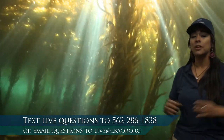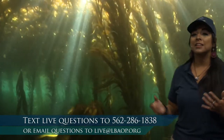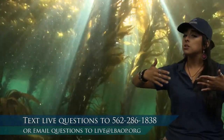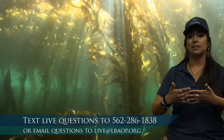Check out these beautiful images here. We can see the sunlight shining through. And the thing that's really amazing is that Southern California is actually perfect habitat for this kelp to grow. We've got the exact right conditions that it needs. So kelp needs chilly water, lots of nutrients, and the space. But it also grows pretty close to the shoreline. So sometimes that can be problematic when humans come in contact with it.